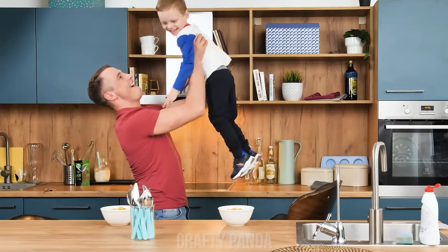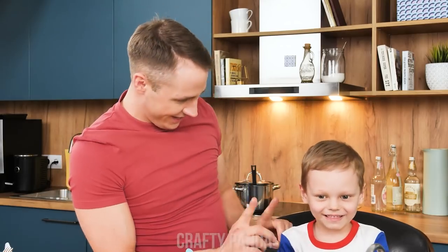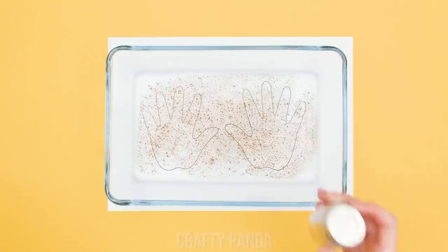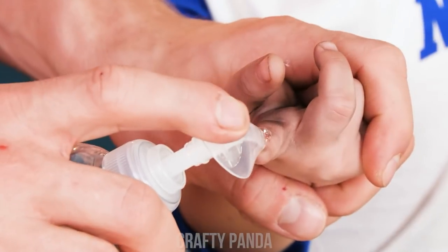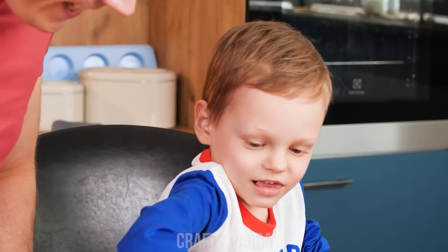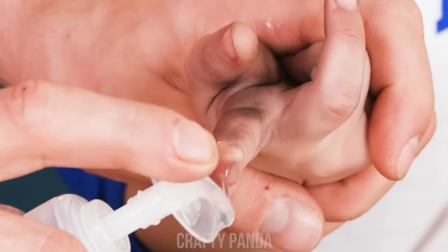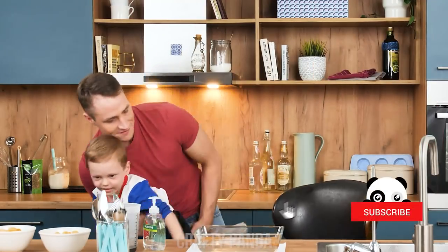Come on, little fella, it's lunchtime! Your favorite spaghetti! Oh no! He really doesn't like washing his hands! Put a hand printout under a transparent bowl. Pour water inside. Cover it with pepper. Soap pushes the pepper particles away. If you do this, look what happens to all the scary dirt. Wow. So let's wash our hands for real now. Look at him go! Now we can eat.